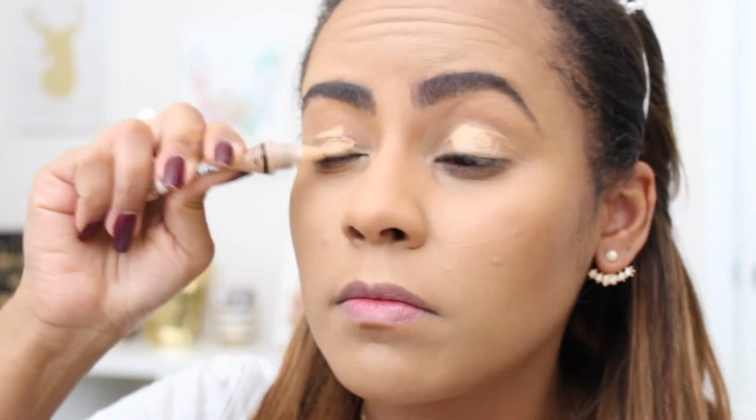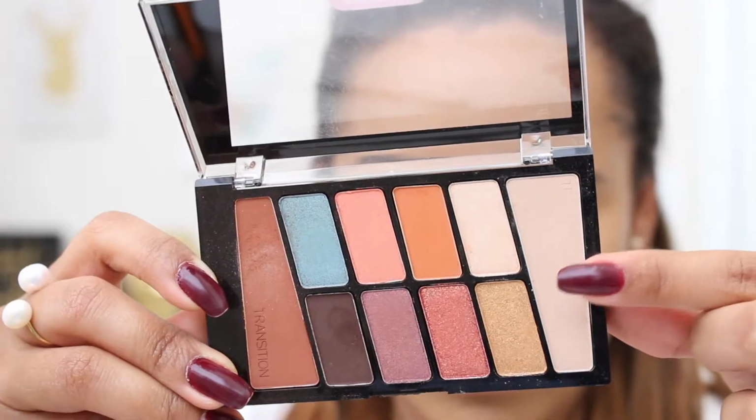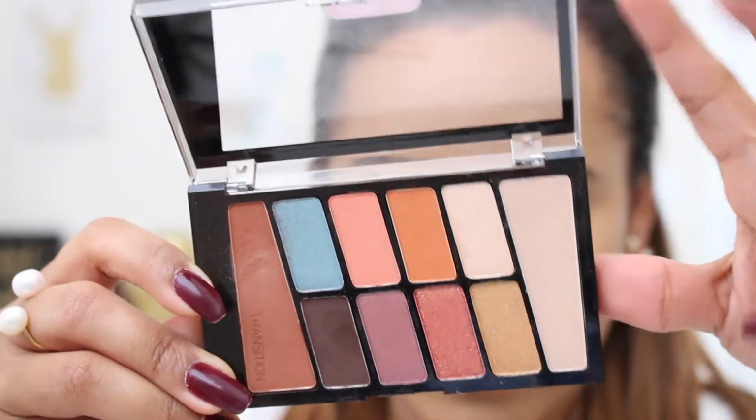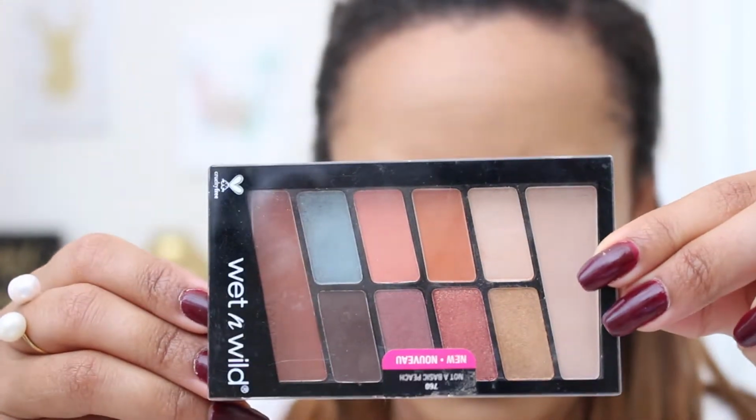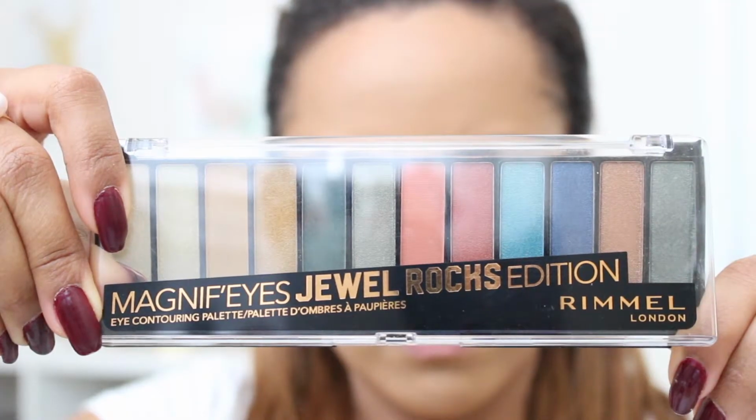And this, you probably know, is the Pro Concealer, and I am just using it on my lids to get prepared for the eyeshadows. And I'm going in with this eyeshadow from Wet n Wild, which you can use whatever eyeshadow you want to set in your concealer. You could even use powder. I just went in with that.